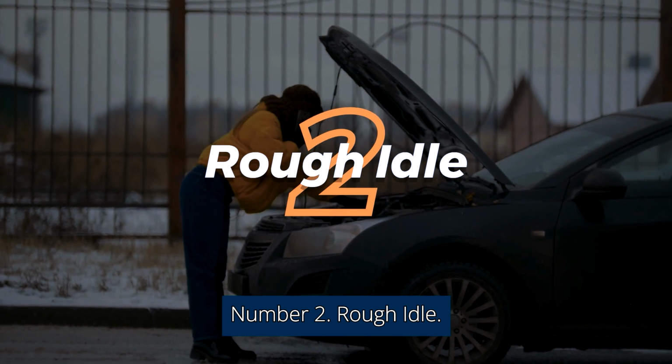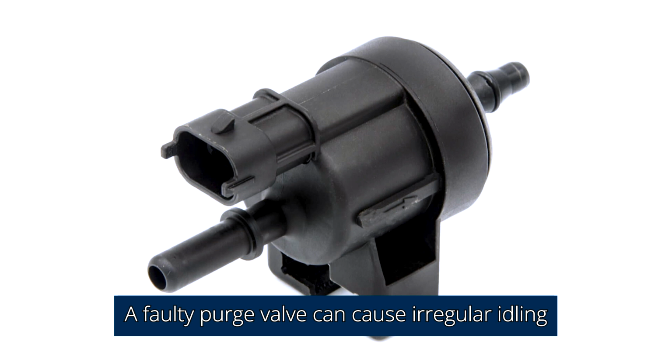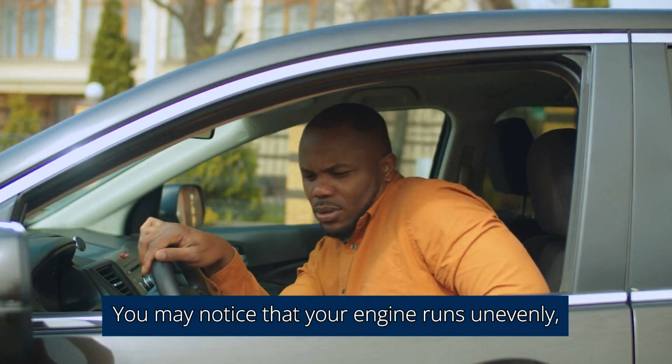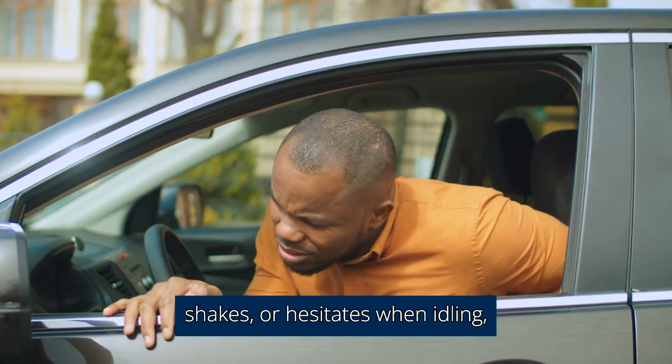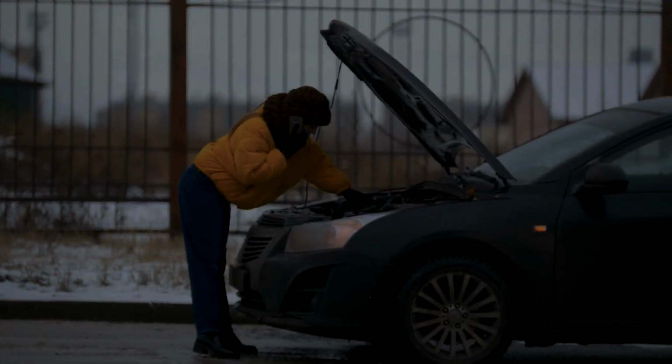Number 2. Rough idle. A faulty purge valve can cause irregular idling or engine misfires. You may notice that your engine runs unevenly, shakes, or hesitates when idling, which can affect overall performance.